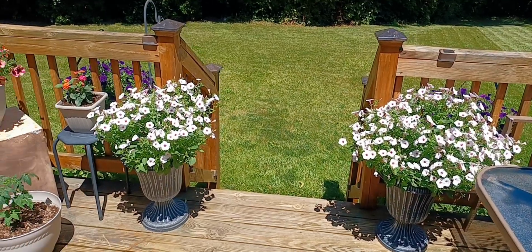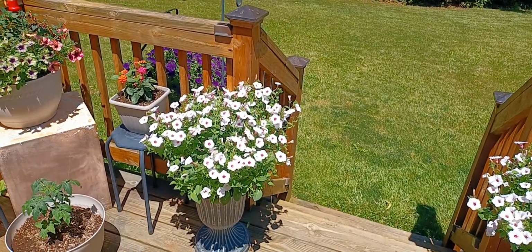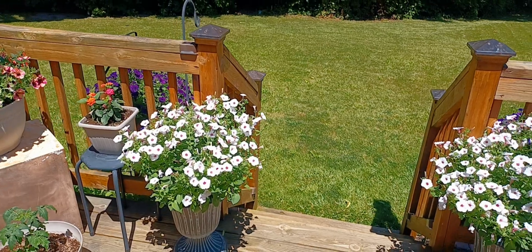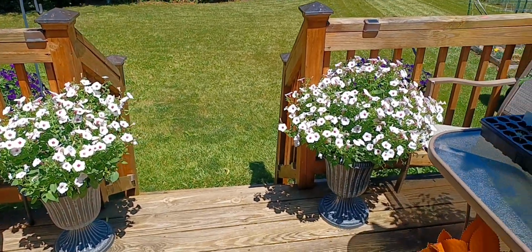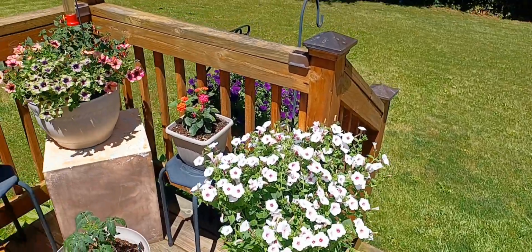I know the ones that I had last year, the Bubblegum Vista, they didn't look nearly as good as these do already, so definitely fertilize. It makes a really big difference.